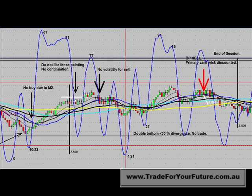Now, the only other signal we got in the session was actually the sell signal with the red arrow right towards the end of the session. A little bit frustrating watching the index move up and down and getting nothing that satisfies our trading plan. But ultimately, that's the reason we have a trading plan, is to hold us out of dodgy trades, get us into the high probability ones.